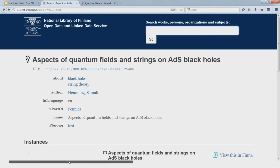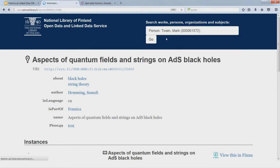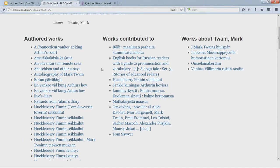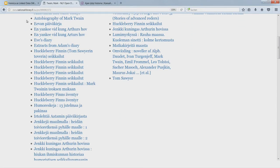There is a basic search box, which is also provided as OpenSearch. So we can search for Mark Twain and find out that we have a few duplicates of the person Mark Twain, and then we have some works about him. But we can look at what we have about him in this database.